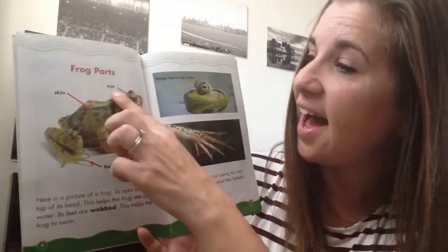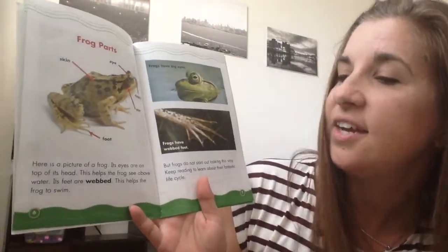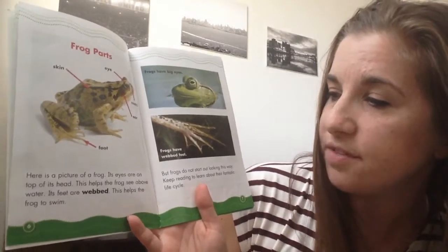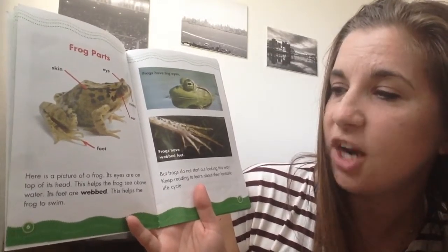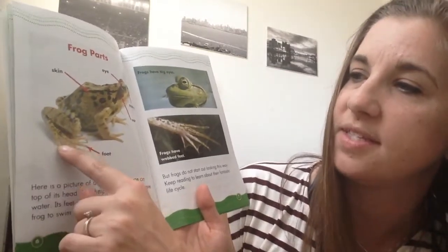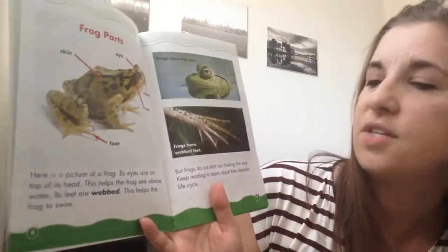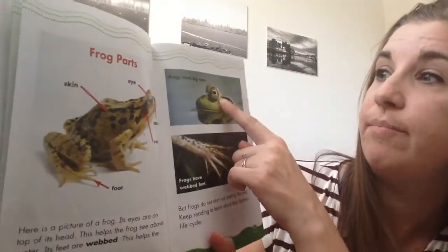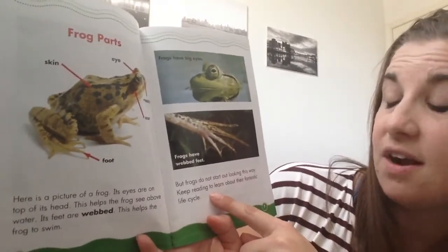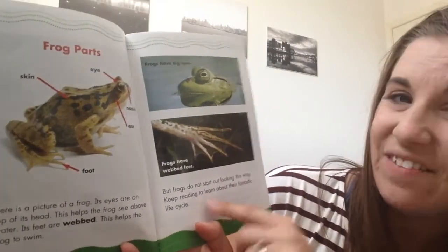Frog parts: eyes, nostril, ear, skin, and foot. Here is a picture of a frog. Its eyes are on top of its head. This helps the frog see above the water. Its feet are webbed. This helps the frog swim. So webbed means it's got this little piece of skin in between its toes. Helps it swim faster. Frogs have big eyes. Frogs have webbed feet. But frogs do not start out looking this way. Keep reading to learn about their fantastic life cycle.